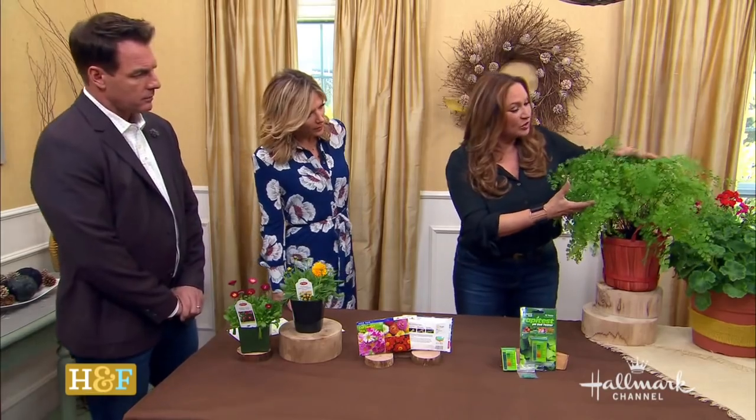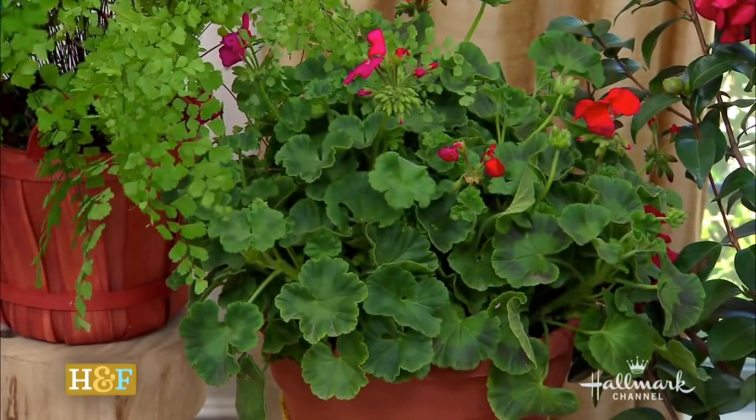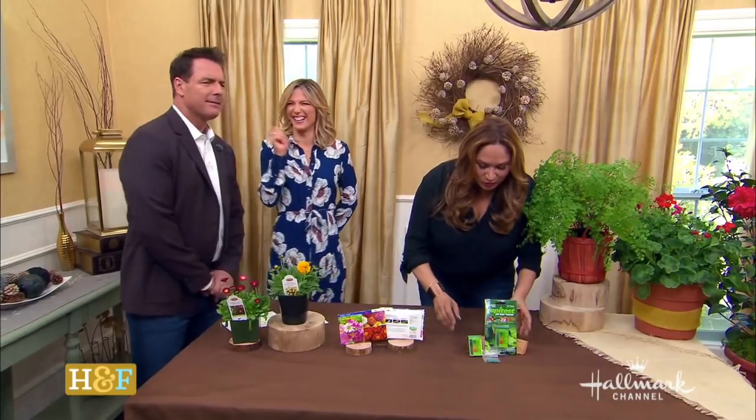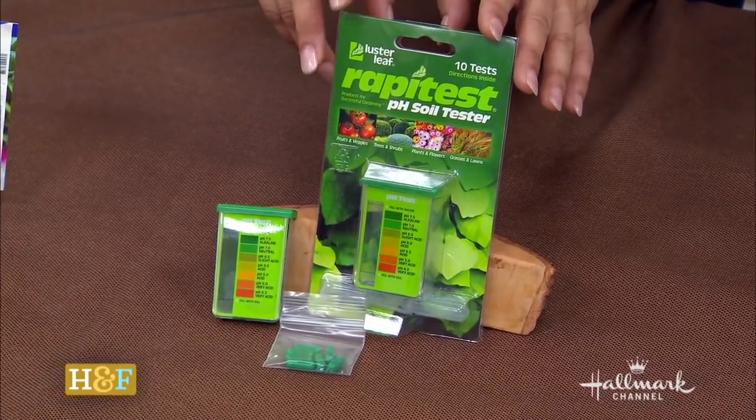And these are alkaline, these beautiful little maidenhair ferns and the geranium. So now you know. These are things to be aware of. How do we determine that? Well, you don't taste it and say, yeah, that's very acidic. What is great is that they've got these really inexpensive kits for about $6 at the garden center.